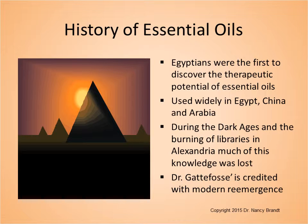And he was a chemist, and he was studying the chemical constituents of plant extracts, i.e. essential oils, and he found that they had very strong medicinal effects and went on to document those from a chemist's eye and then pass them on to other physicians who in France started to document them from the Western medical model.